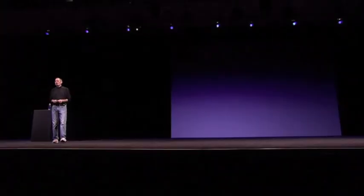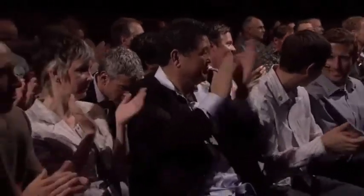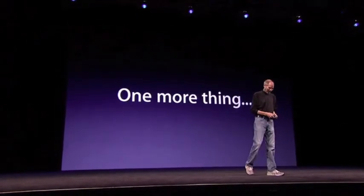Those are the 8 things I wanted to share with you on iPhone 4. What do you think so far? You like it? I think it's a lot more than people thought it was. I don't know. What do you think? Is it more than you thought? Well, we're really pleased with it. But there is one more thing. And I think it's best that I just show you.